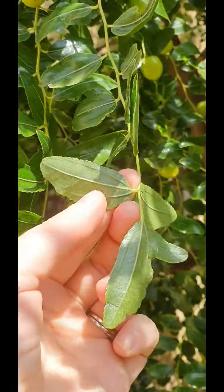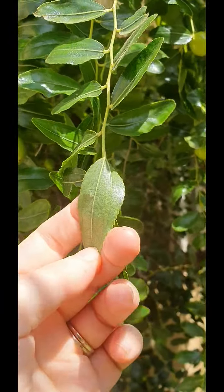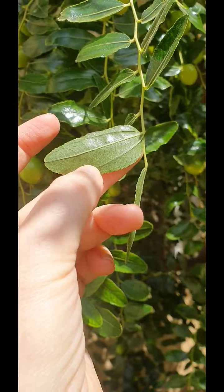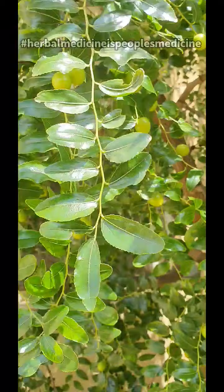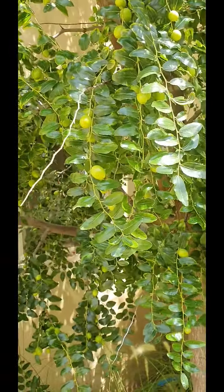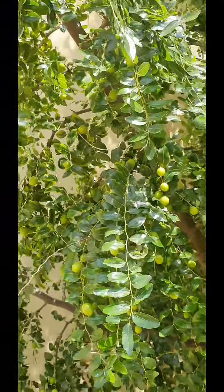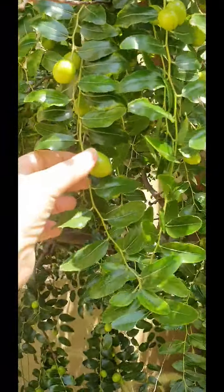You know, I'm not great on those technical terms like pinnate and oval, whatever, all this. I like to keep it really simple. You can always learn those technical terms if you want to go into it. But really, herbal medicine is people's medicine. So I don't have to know all those terms or memorize them or anything to recognize a tree or a plant or use it. You don't have to have a degree in botany in order to identify fruit or medicine. So anyway, I just wanted to share that with everybody. You don't need to be an expert.